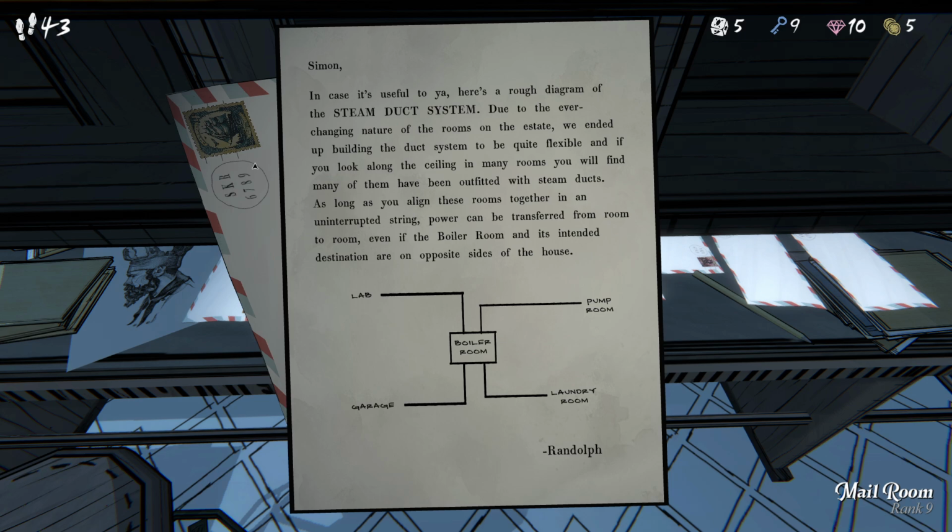Simon, in case it's useful to you, here's a rough diagram of the steam duct system. Due to the ever-changing nature of the rooms on the estate, we ended up building the duct system to be quite flexible, and if you look along the ceiling in many rooms, you'll find many of them have been outfitted with steam ducts. As long as you align these rooms together in an uninterrupted string, power can be transferred from room to room, even if the boiler room and its intended destination are on opposite sides of the house.